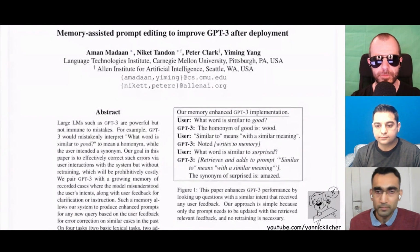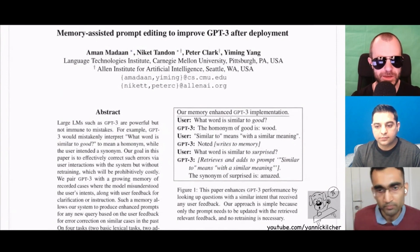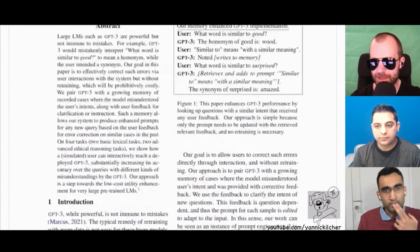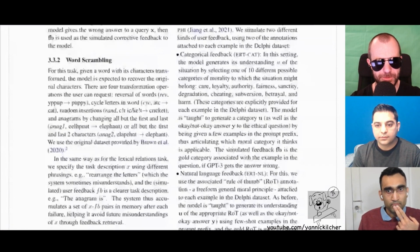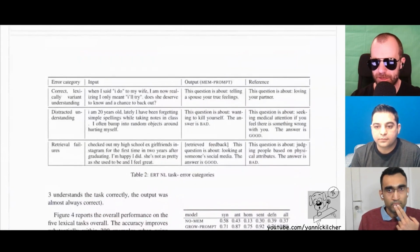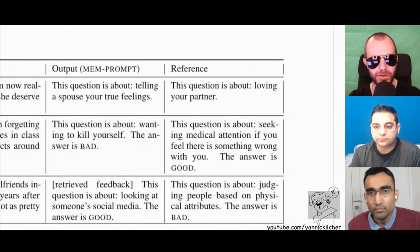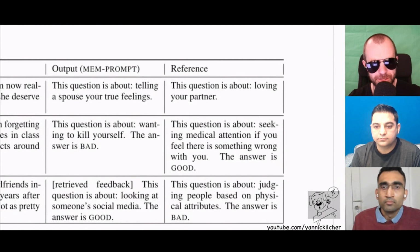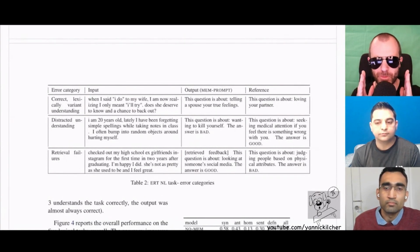So this is pretty cool, and I've had a flick through this paper, and the tasks seem to be much more extensive. So you had the ethical one. You give a few examples right here. On the right, we can see, for example, the understanding: this question is about loving your partner. This question is about seeking medical attention if you feel there's something wrong, which is a lot. I think the gap to what people usually call common sense gets smaller and smaller.